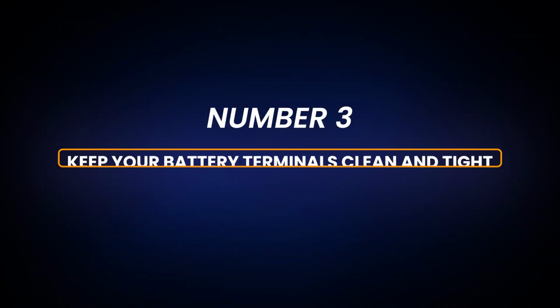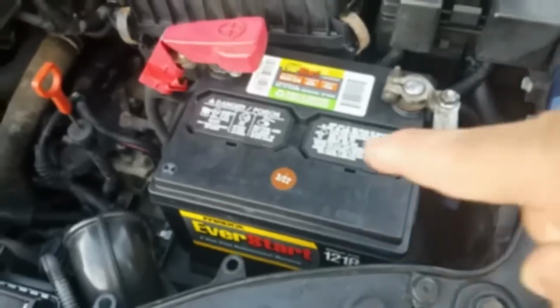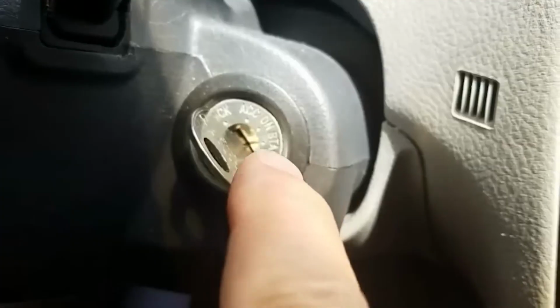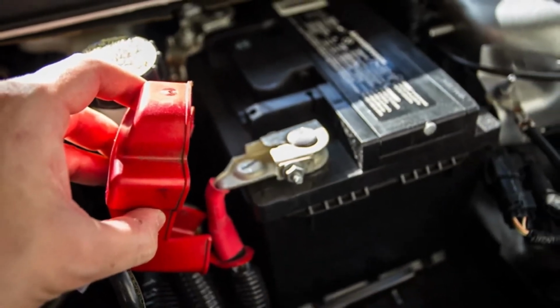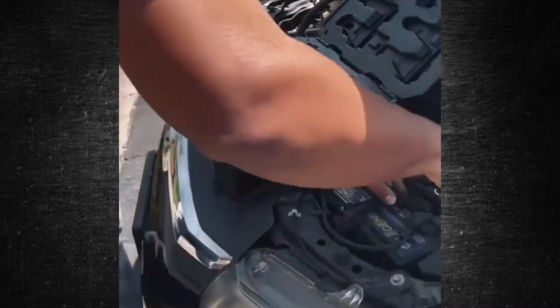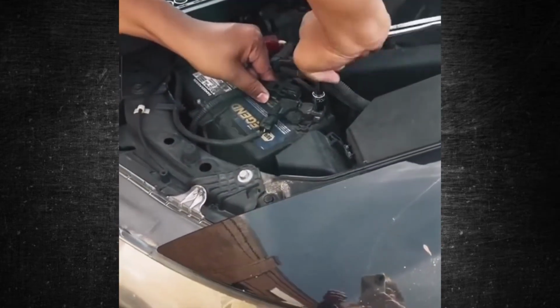Number 3. Keep your battery terminals clean and tight. A corroded or loose battery connection doesn't just make your car hard to start, it forces your entire electrical system to work harder, creating heat and voltage fluctuations that can damage expensive components like alternators, ECUs, and ignition modules. Most drivers only think about their battery when it's completely dead, but smart owners maintain their electrical connections like their lives depend on it.